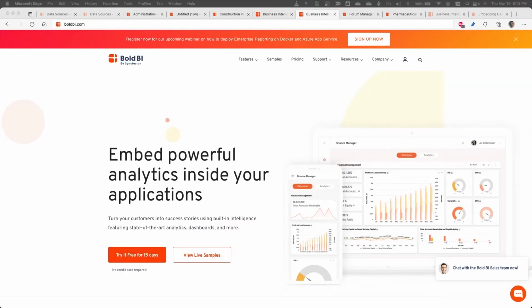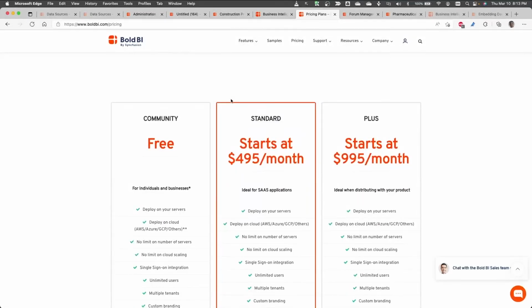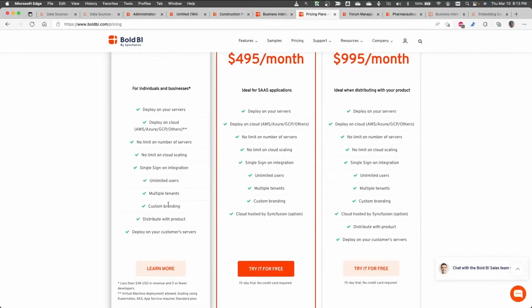Second thing is that Bold BI is available free to all individual users. We have a community license. If you go to our website and click on the pricing tab, the very first option that you will see is the community license, which is available free to all individuals and businesses. For individual use, it is free always. For business use, it is free if your revenue is less than $1 million. So if you like what you've seen so far and you wish to access the system, you can register. It takes only a minute, and then you can download the entire product and try it. Even if you're not interested in implementing analytics in the short term, I think working with Bold BI will give you a really good feel for what to expect and how your organization can benefit from it.